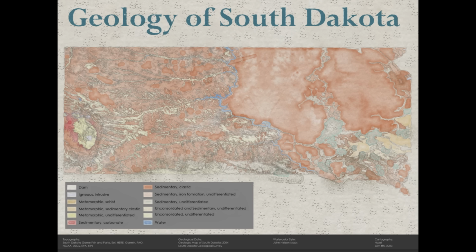The only, I guess, critique I would have is you probably wouldn't use this map style in a professional setting if you were doing a big presentation for Congress about the geology of South Dakota for whatever reason. You probably wouldn't use this style. You might use a more traditional mapping style, but you'd want this to be framed and hanging up in your office. But beautiful map, done wonderfully. Thank you very much, Hazel.